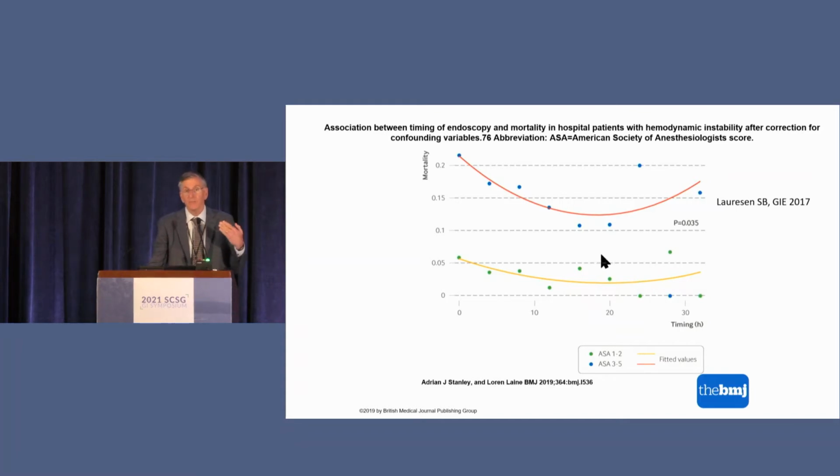And the reason is if you scope someone too soon, they're under-resuscitated, you can get into problems with that. If you wait and delay too much, then you may have missed your window to do some intervention to do hemostasis. So they look at this type of data, and the upper curve here is the sicker people. So the more sick the person is, ASA 3 to 5, the more pronounced this is, and the real mortality exists. The lower ASAs, it's a little less pronounced.